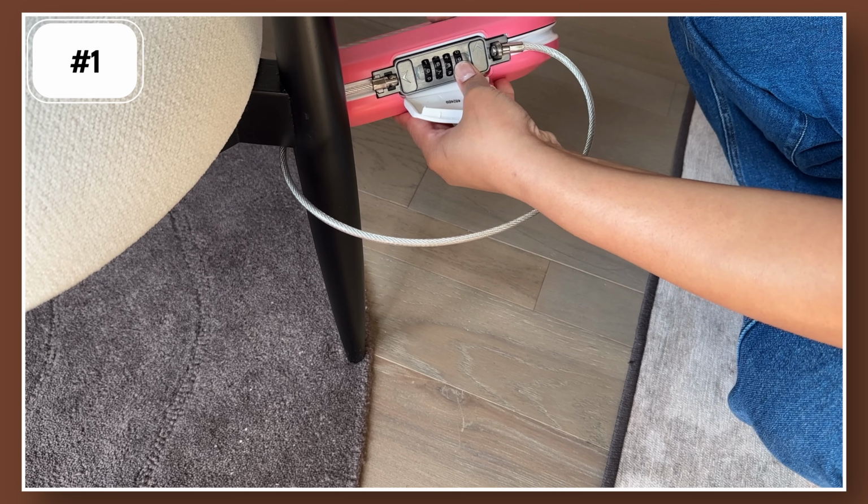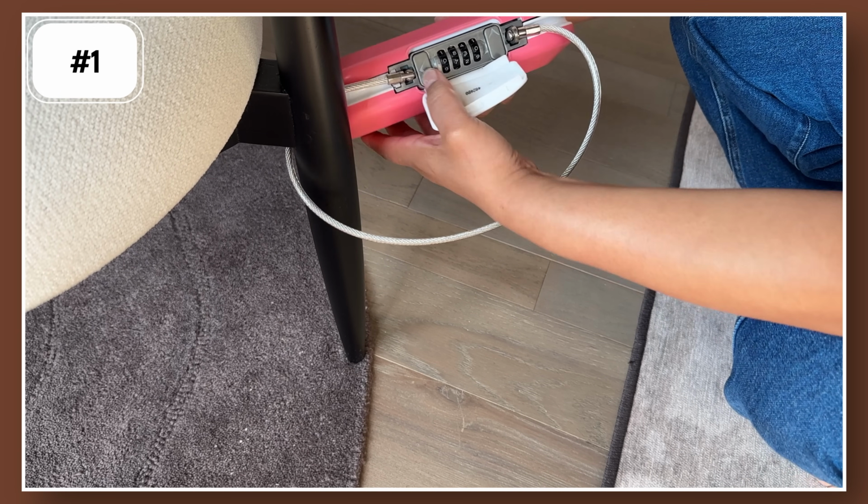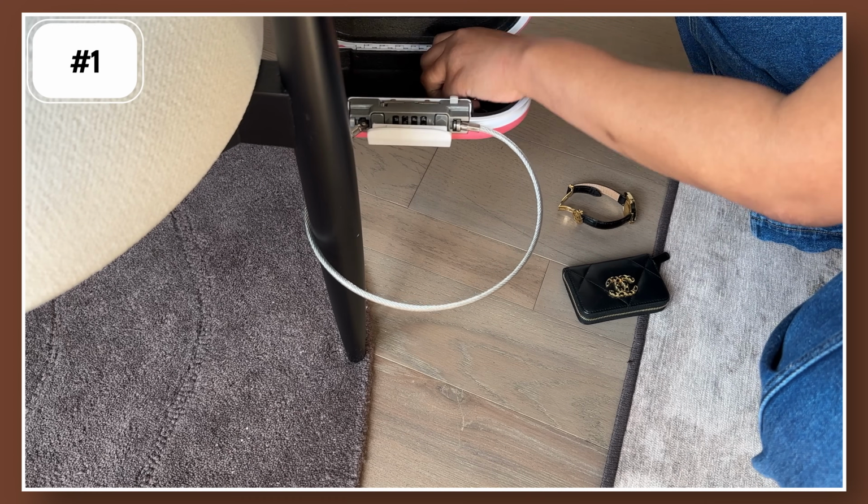But of course, you shouldn't travel with your really nice jewelry. Get travel jewelry. I love to order travel jewelry off of Amazon. It's really, really easy. I like the brand Pavoy. They make really, really beautiful faux diamonds.